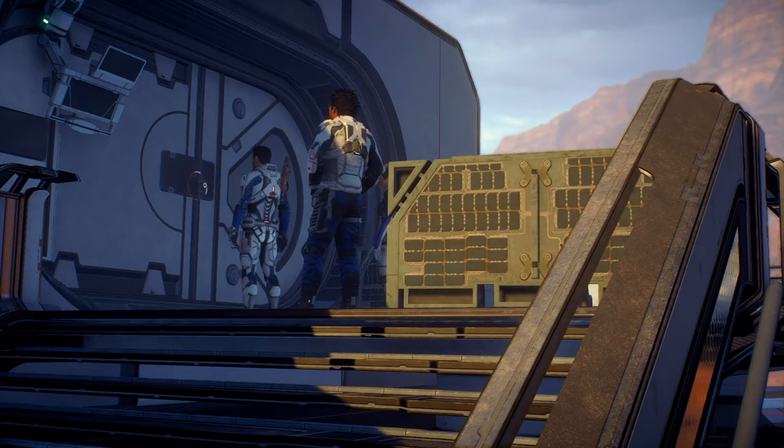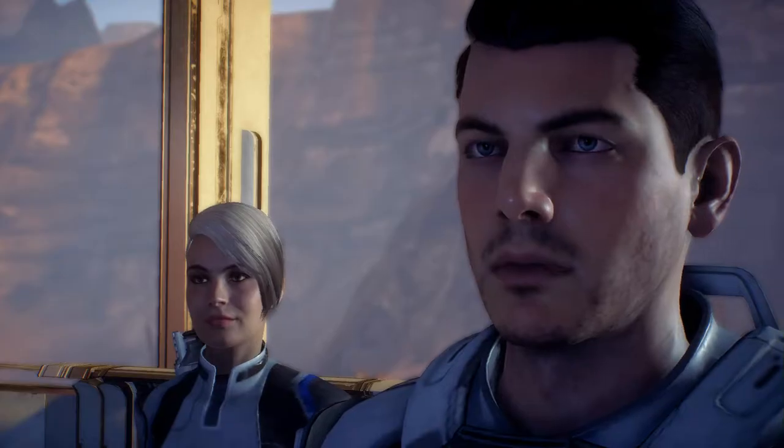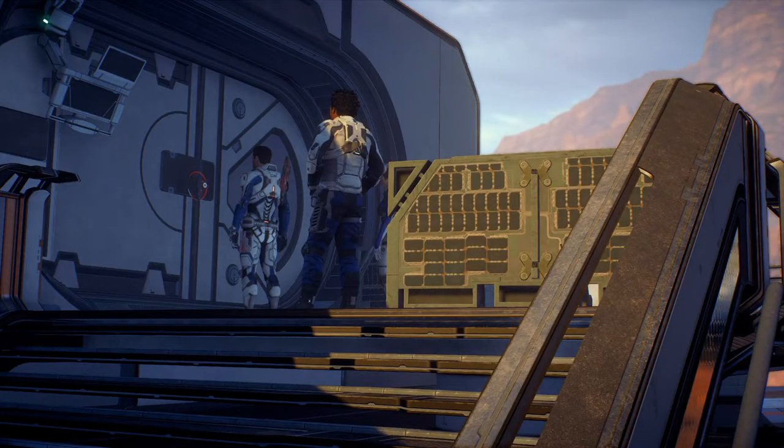Look, I cut the power for a reason. The Kett are patrolling today. You turn the power relay back on, they'll know there's a juicy target alive down here. Help me with the power relay, and I'll take care of the Kett. You're crazy. Though maybe it's a good crazy.